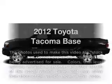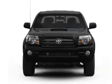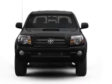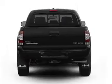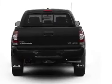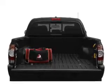Imagine yourself in this 2012 Toyota Tacoma. This is the set of wheels you've been looking for, with a solid six-cylinder engine that responds smoothly to its five-speed automatic transmission. Premium wheels lend a distinctive appearance. Brake safely with the anti-lock braking system. Memory settings are just one of the extras.